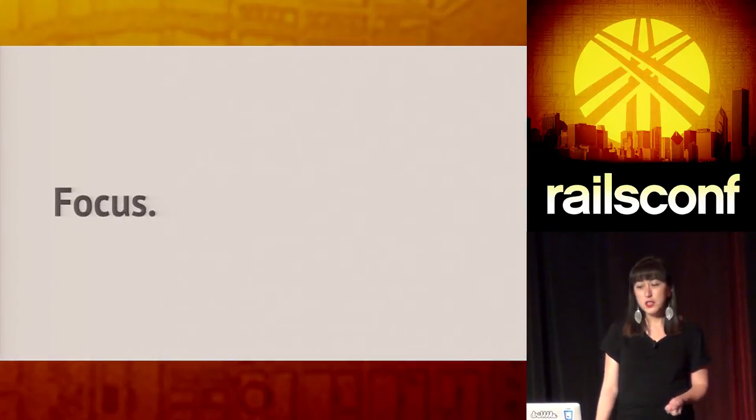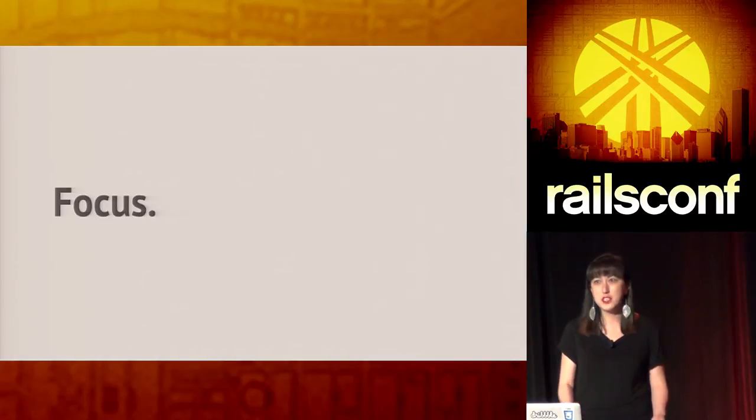Sketchnoting also allows you to focus. How many of you have been in a meeting with your computer and you just check email real quick, or maybe somebody IMs you because there's a bug on production and you've got to fix it right now?